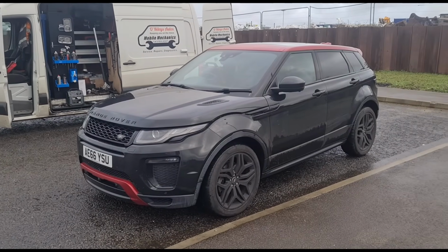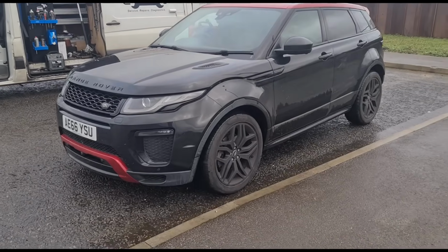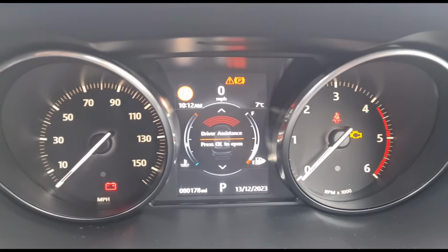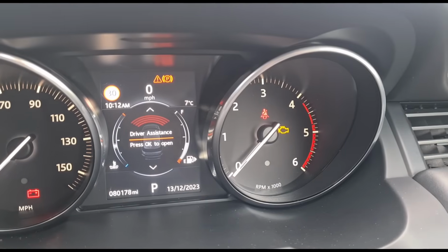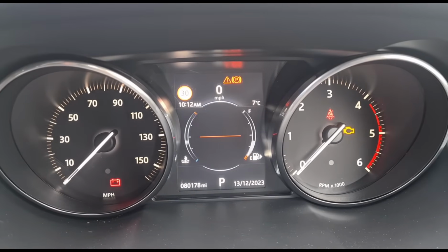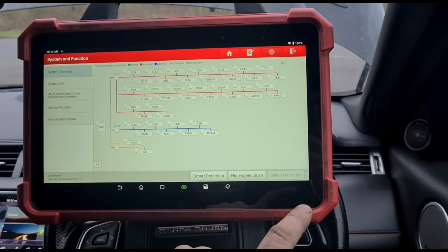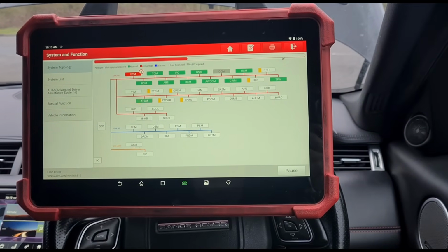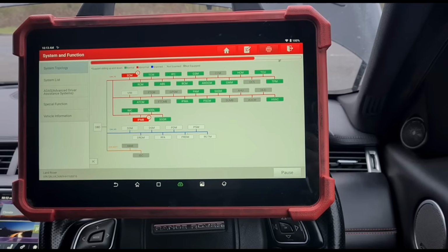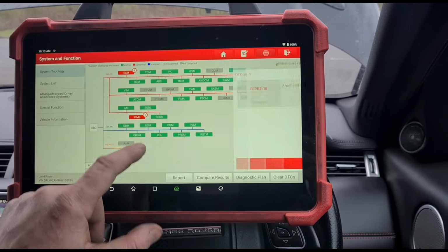I have a Range Rover Evoque here, 2016 2-litre Ingenium. On the dashboard we have a DPF full sign, engine management lights on. I'm going to use the Launch Euro Tab 3, do a high speed scan. Let's see what faults we have.